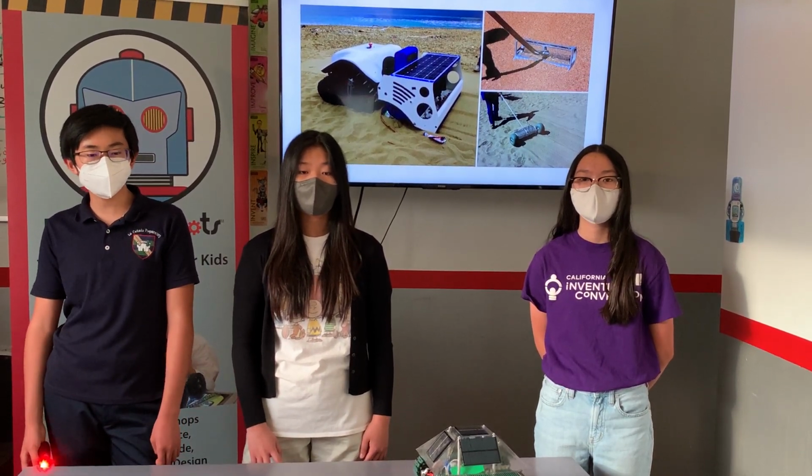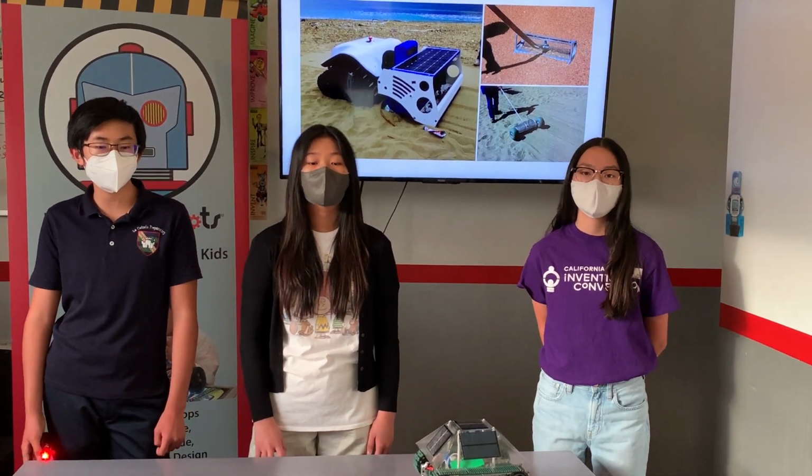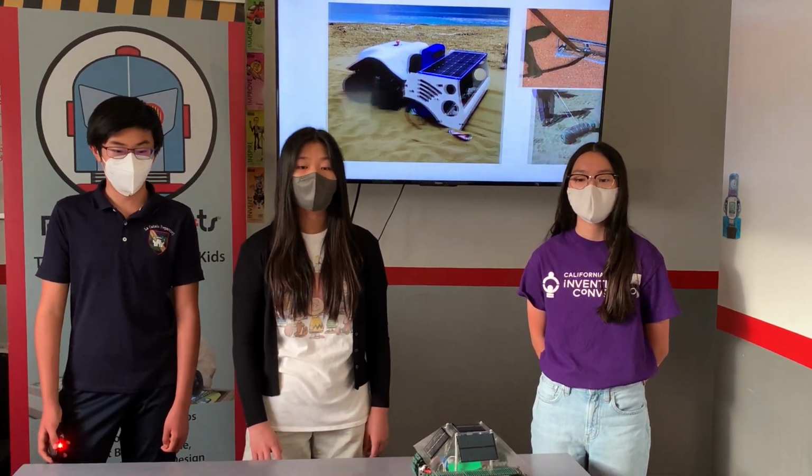Also, we researched trash collecting mechanisms for the beach similar to a mesh net connected to a frame that people dragged along the beach to collect trash and debris. We wanted something similar to this, except our trash collection would be on a robot that runs autonomously.